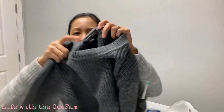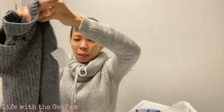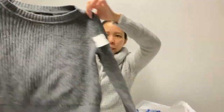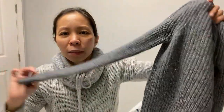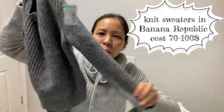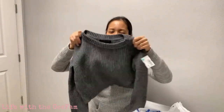And the next item is this. Look at this, guys. This is Banana Republic extra small because I'm a small one. I got this for $4.19. It's a green tag, so it's not 50% off. It looks new. It's nice. It's just $4.19. It's perfect for today's cold weather.